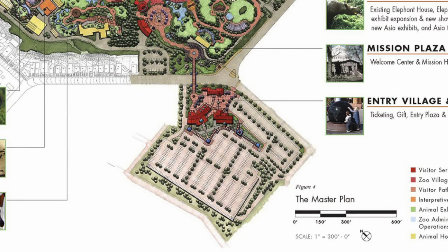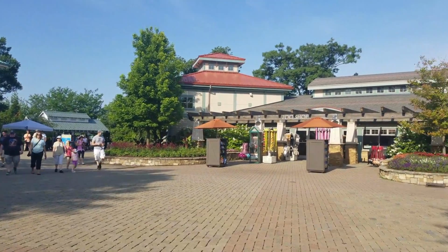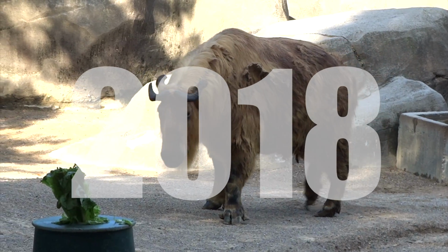This plan followed through. A new parking lot was added across the street, there's a pedestrian bridge, and the historic Vine Street Village was complete by 2010. On the 2003 version, it was supposed to take over the Wildlife Canyon. The 2018 version had other plans.